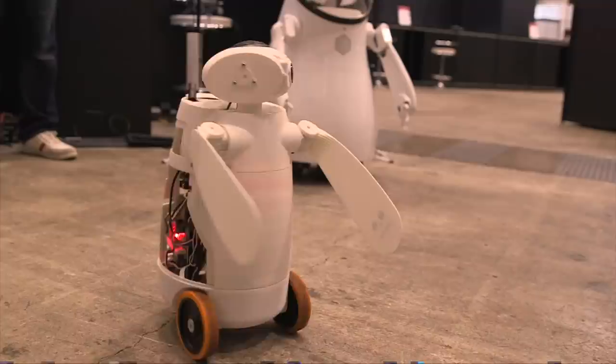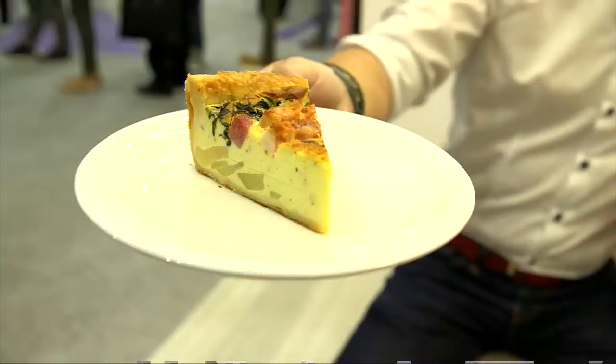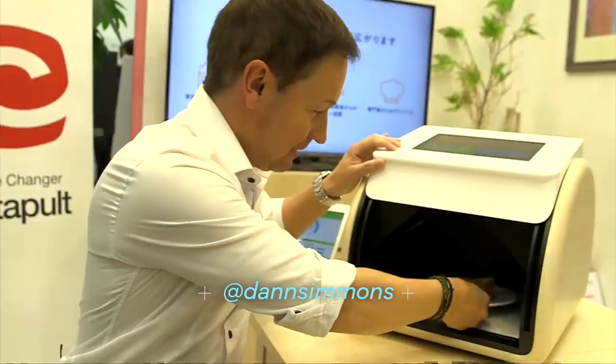CEATEC seems to be full of these cute robots, but they're not as helpful as they look, so I'd rather show you something you might find useful. Now, it may look like a microwave oven, but this piece of kit is designed to tell me the number of calories and the sort of fat content, protein, carbohydrates of any dish that I put in there.